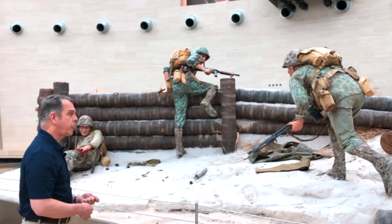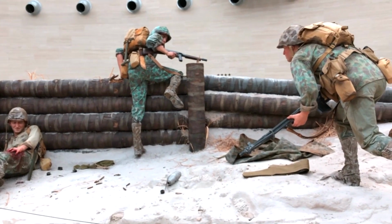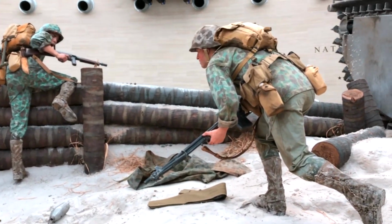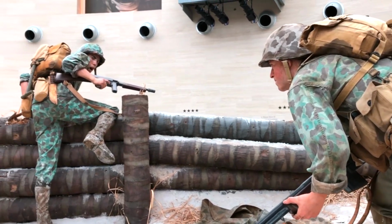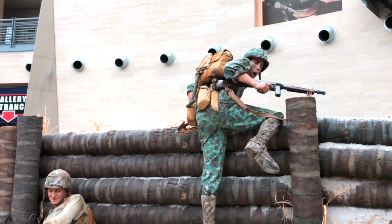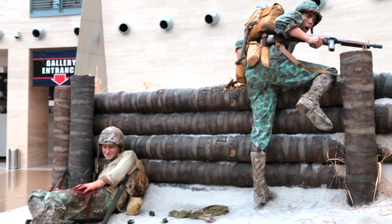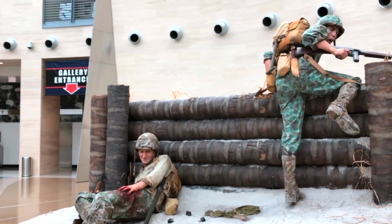The battle lasted 3 days, and during the course of that, 3,100 Marines were casualties, and by the time the island was taken, out of all the Japanese soldiers and the Korean laborers, only 17 Japanese soldiers survived, and 129 of the Korean laborers were captured.